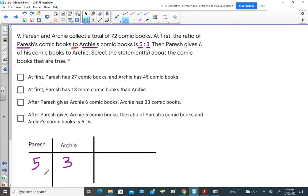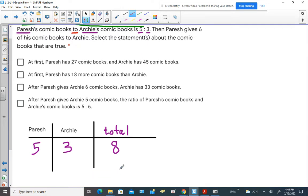All right. Now, one of the things that a lot of students don't do that you should be in the habit of doing is figuring out what's the total number of comic books that we're talking about here with the simple ratio. In other words, what's this plus this? If we add these two numbers together, we're going to get 8. Now what makes this question hard is that they do give us this statement up here, that they collect a total of 72 comic books. So that number has to go right here, that's a total.